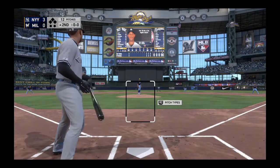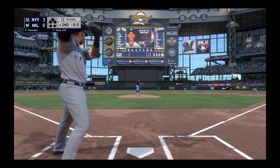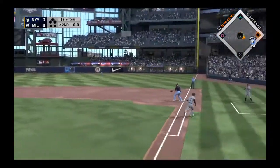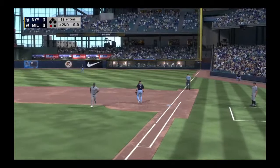Digging in, Aaron Hicks. He'll lead it off here to begin the second. He's ready. Here's the first offering. Hard hit ball to second. Scooped up on the backhand. Throw to first will be in time, and there's 1 gone here to start the second.